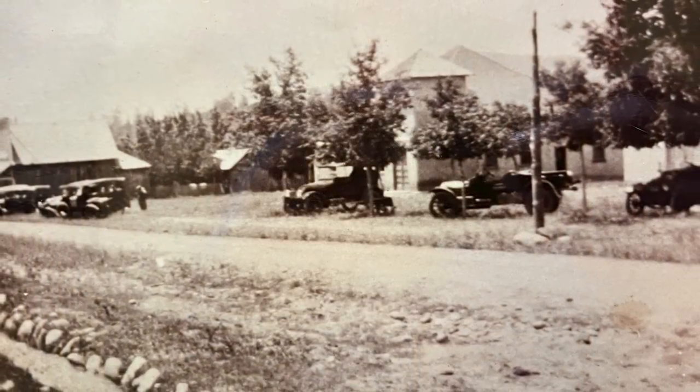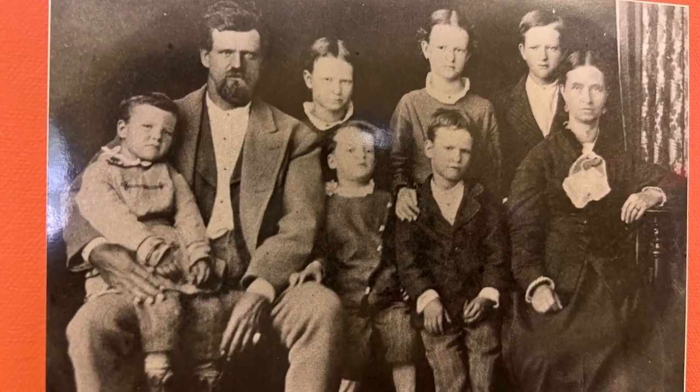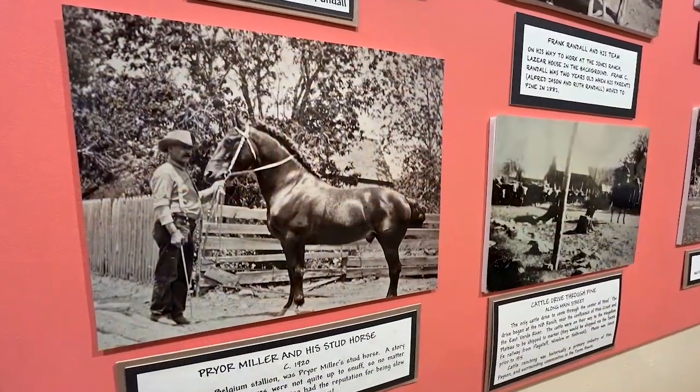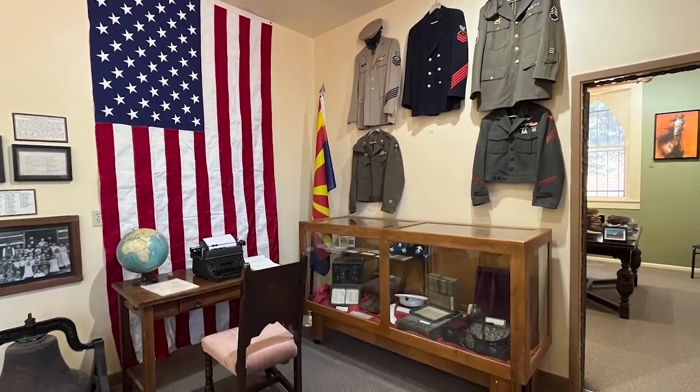This was a hopping spot back in the day. Actually, it's been read that it was at that time the wealthiest area of all of Arizona Territory. From the farming, mainly? From the farming and government contracts with the Army to feed the Army.